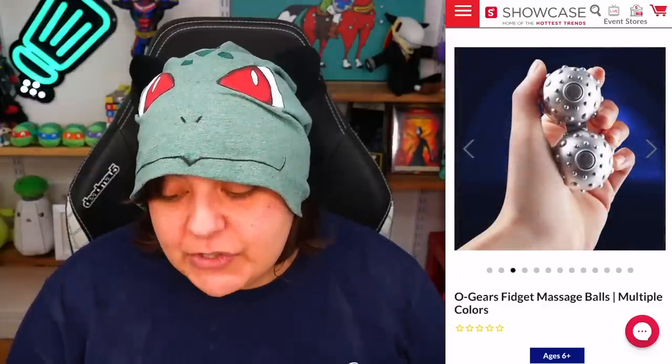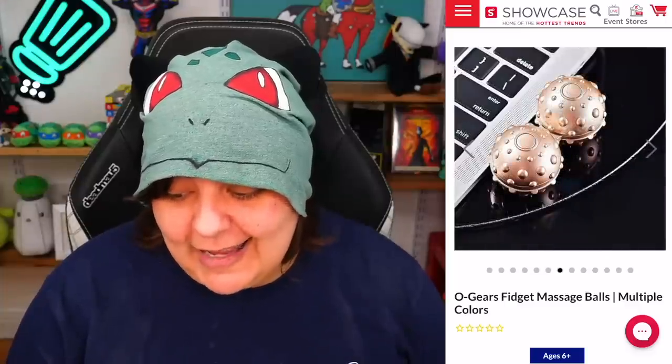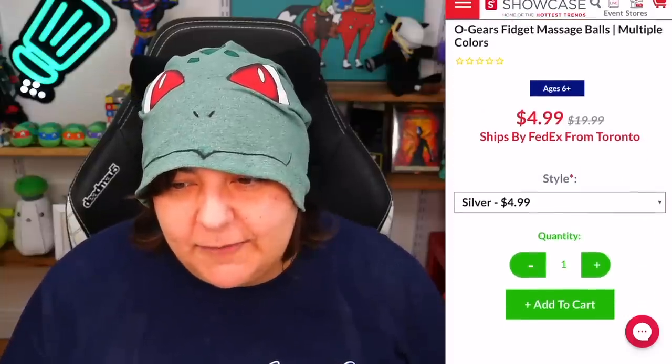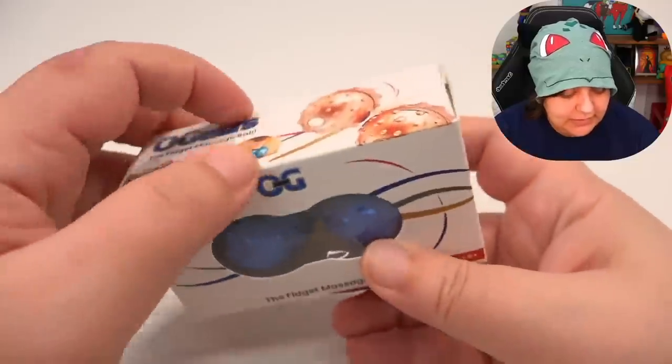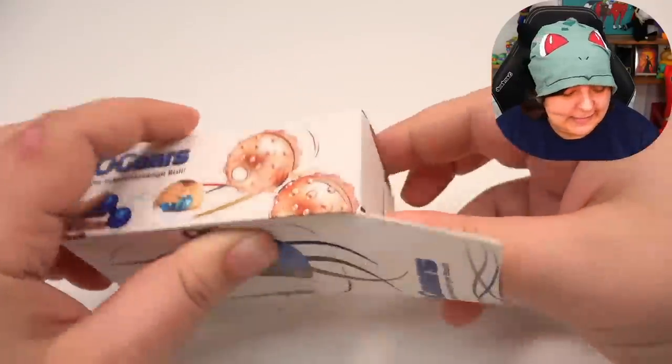The pictures don't really tell us much other than they just look like spheres with ridges on top. It looks like they do rotate at some point, but I have no idea because the pictures really just show us colors and I have no other indication whatsoever. These were only $5, so it should be a bargain, right? If it's a fidget toy and a massager at the same time. I'm just saying. All right, so let's get our first experience with these fidget toys.